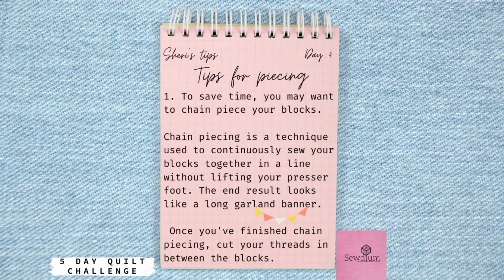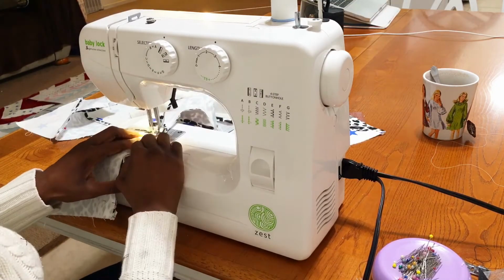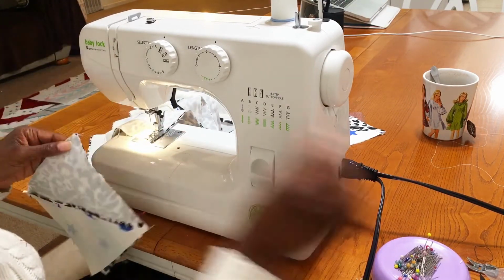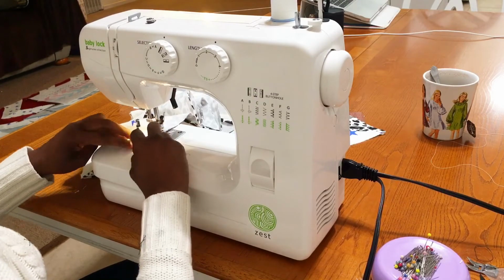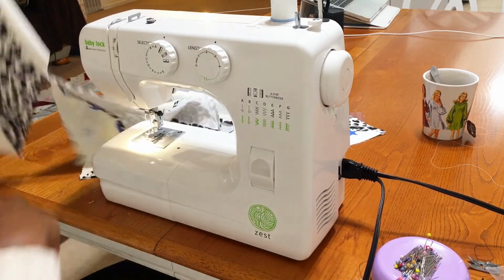The next tip for today is all about chain piecing. I actually used this technique when I sewed together my half square triangles, and I continue to use it throughout all of the elements of this quilt. Here's how it looks. Chain piecing is a technique used to continuously sew your blocks together in a line without lifting your presser foot. You'll see that I lift mine just a little bit. The end result looks like a long garland banner. Once you finish the chain, cut your threads between the blocks.